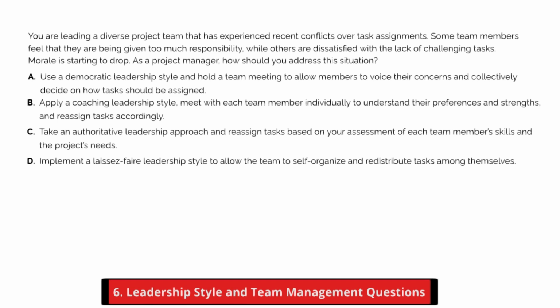A. Use a democratic leadership style and hold a team meeting to allow members to voice their concerns and collectively decide on how tasks should be assigned. B. Apply a coaching leadership style. Meet with each team member individually to understand their preferences and strengths, and reassign tasks accordingly. C. Take an authoritative leadership approach and reassign tasks based on your assessment of each team member's skills and the project's needs. D. Implement a laissez-faire leadership style to allow the team to self-organize and redistribute tasks among themselves.